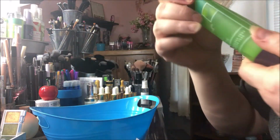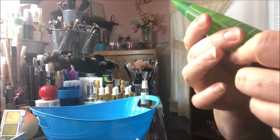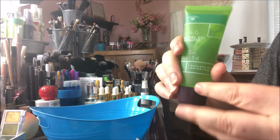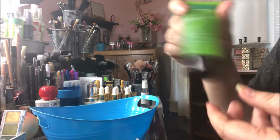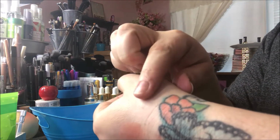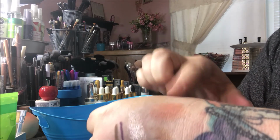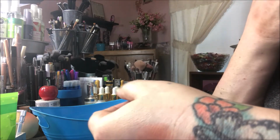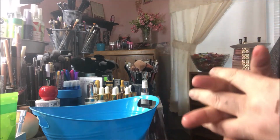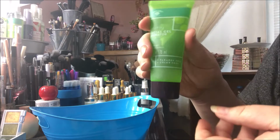I used this, the Bolero Facial Gel Hydrator in Cucumber and Aloe, as my primer because my friend Richie did a video comparing this to the Milk Hydro Grip. And y'all, this is awesome. It's $1 at Dollar Tree. It's right here, and it is tacky. It does have some tack to it. It smells wonderful, and it really seemed to help my makeup stay on longer.